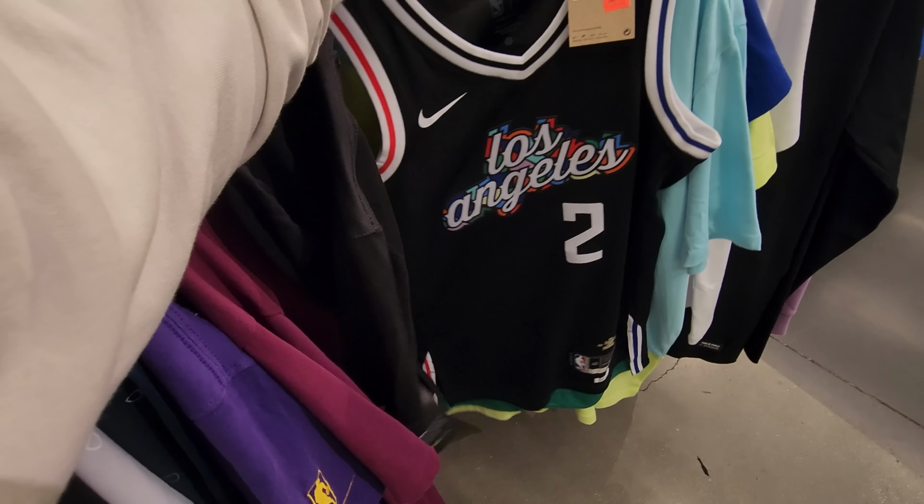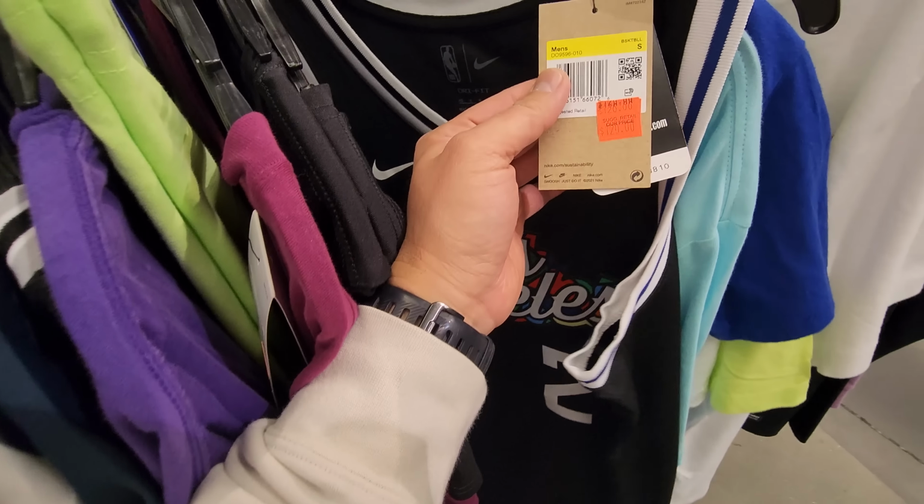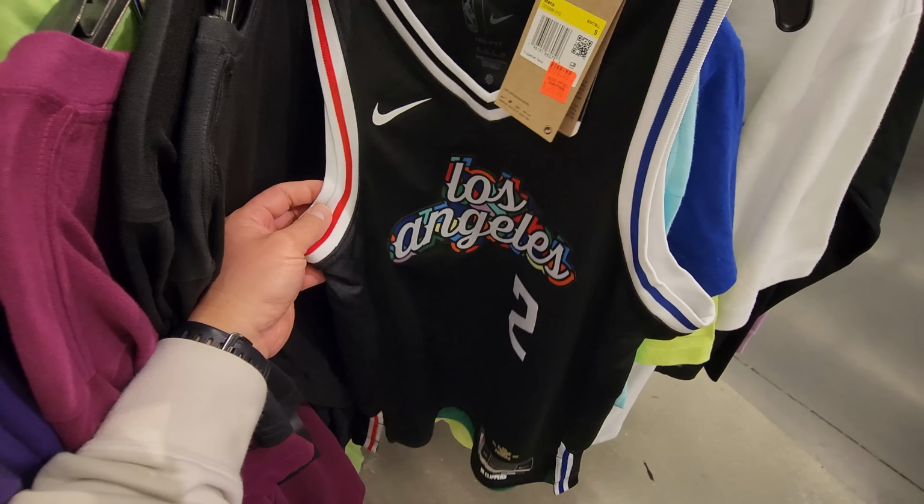What's this? Los Angeles jersey? It's an NBA Los Angeles jersey. Oh, it's just a city patch. Yeah, see, even this is $120. Clippers jersey. Alright, let's go across the street. Let's go see what's up.